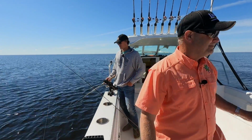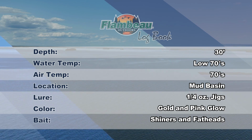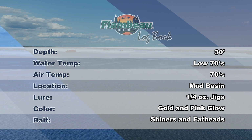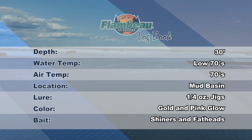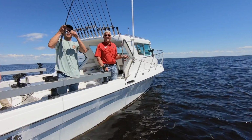Awesome start. Today we are fishing in 30 feet of water out in the mud on Lake of the Woods. 1/4 ounce jigs tipped with shiners and fatheads are triggering strikes. Hot colors are gold and pink glow. Water temps are in the low 70s, as are the air temps, making it a beautiful early summer day.